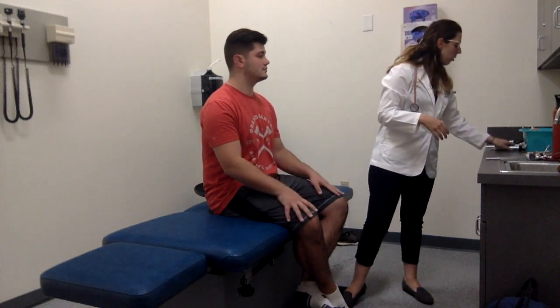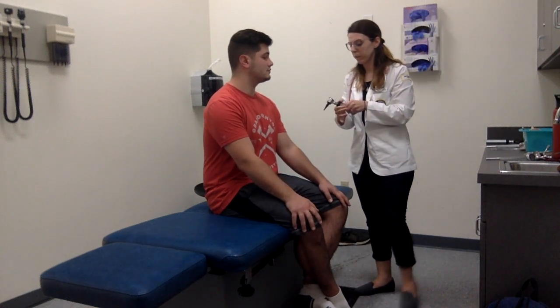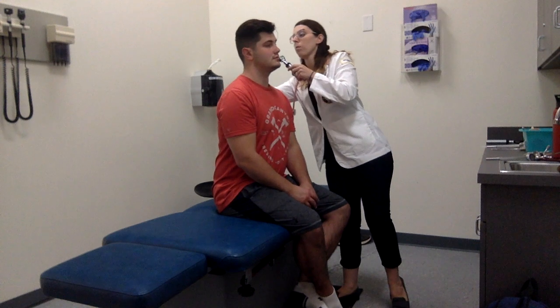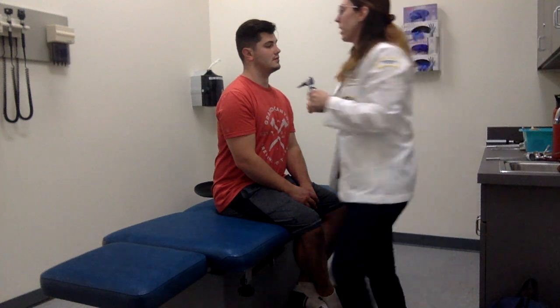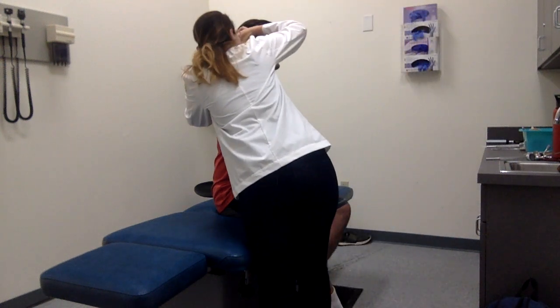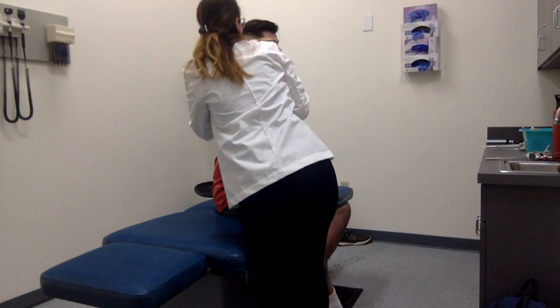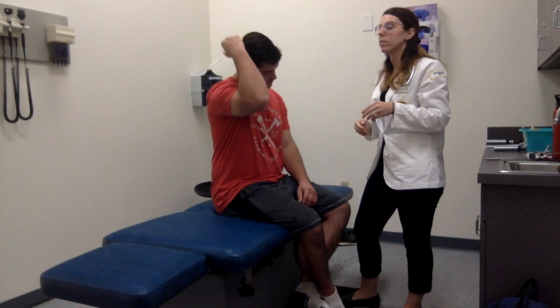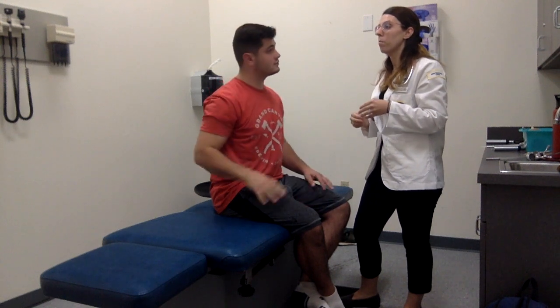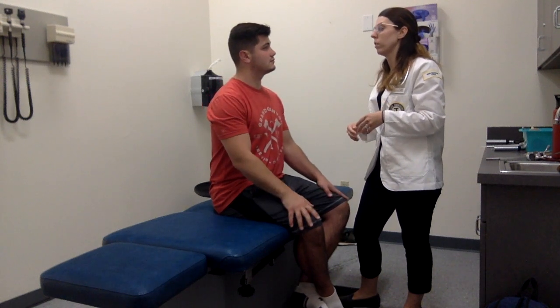Now we're going to use the otoscope and look in both of your ears, okay? I'm going to pull the auricle, the pinna, back. Okay, I'll look on this side. Okay. The external canal is pink. Tympanic membrane is pearly gray. No perforations or inflammation noted.